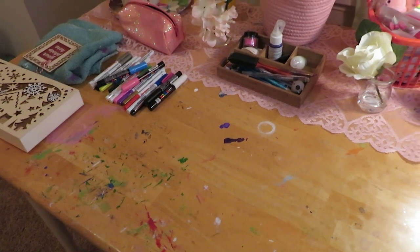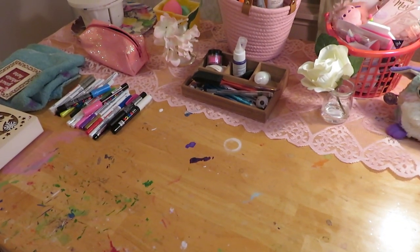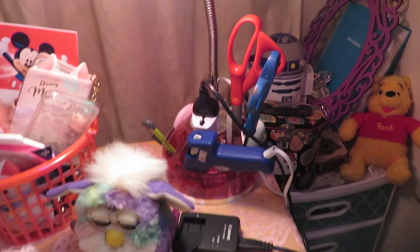And I was like, you know what? It's my craft table. I can let it get as messy as I want. So let's take a closer look.